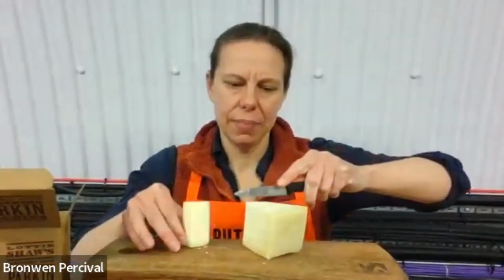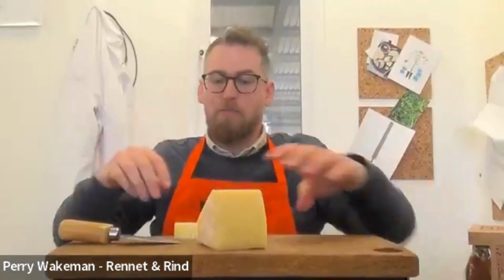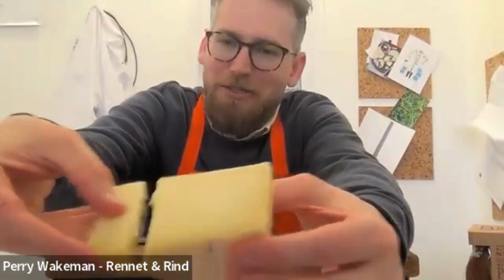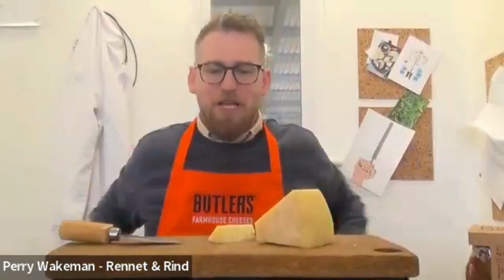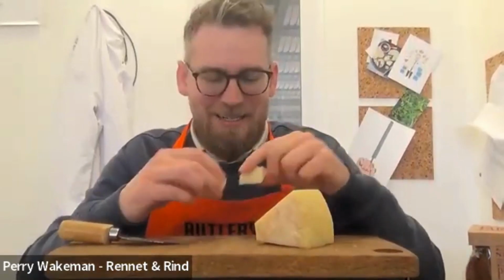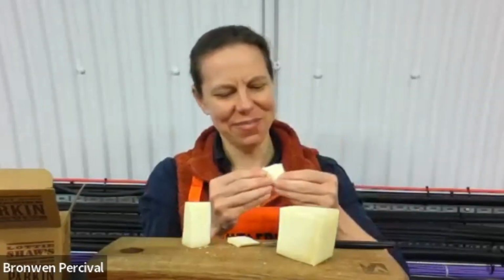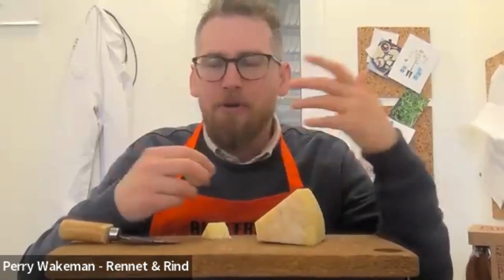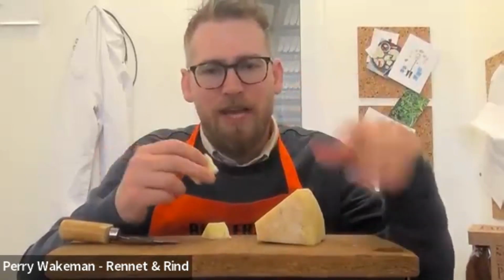Quite dense. I do find these cheeses very satisfying, the way they break off and they're just like jigsaws. There's very little crumb, very little cheese waste in terms of eating. Designed to behave. I love the aroma actually. It's very apricot, white chocolate kind of esque.